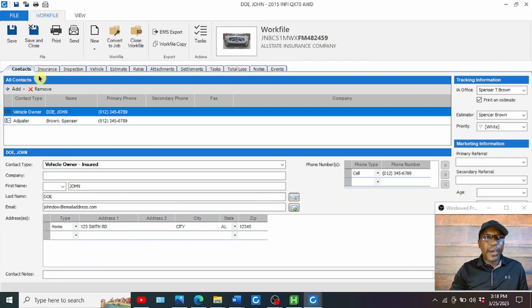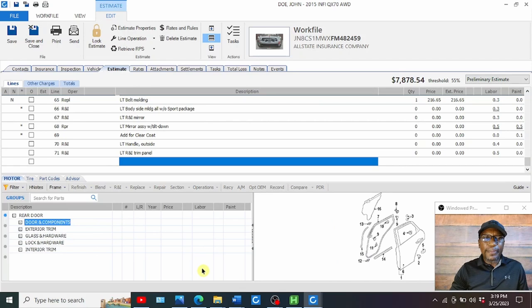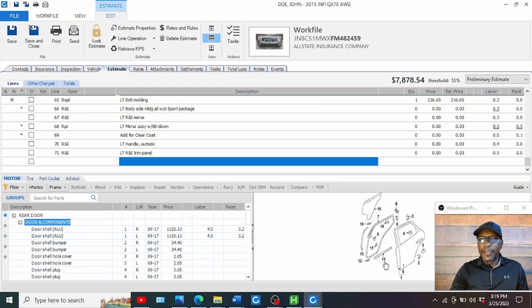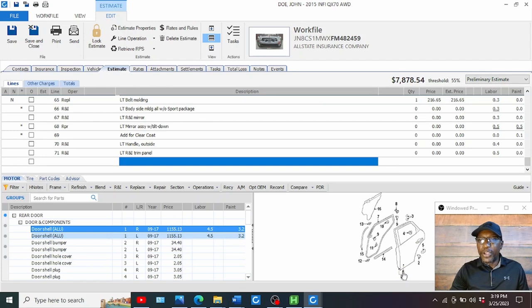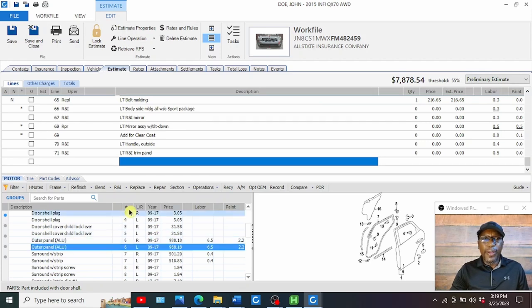And for our next panel, let's go back to our estimate. Go back to groups. Our next panel is our rear door. So we're going to double click on it. Now, we're going to do another scenario right here. We're going to replace this rear door. Okay? Let me show you what to do when you replace it. Remember that number one is for the whole door assembly, but number six here is for the door panel. You see right there, door panel? So we want to replace that door panel. So let's click on replace.